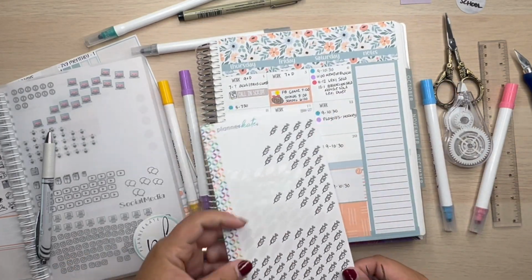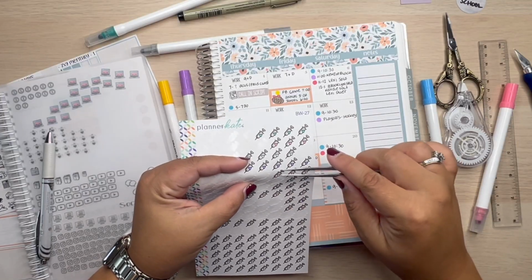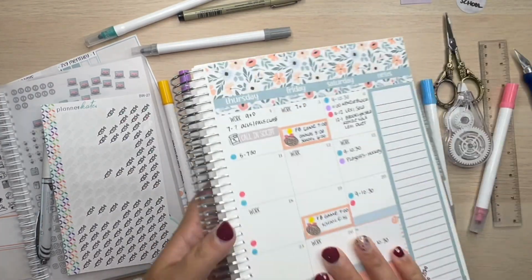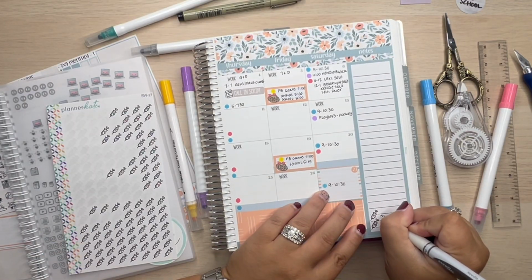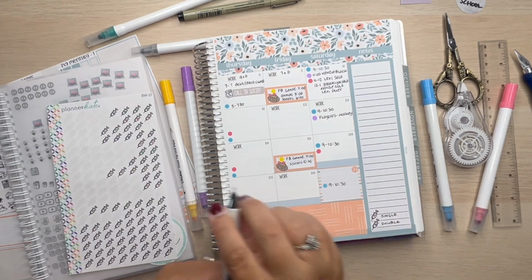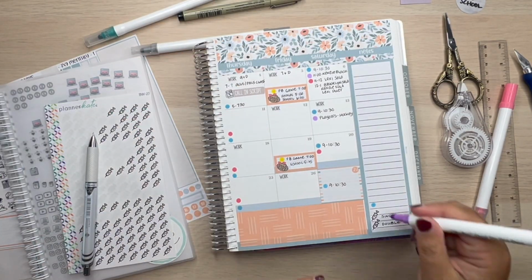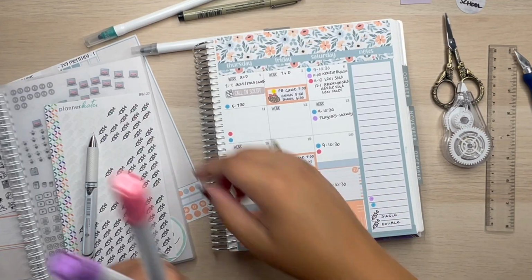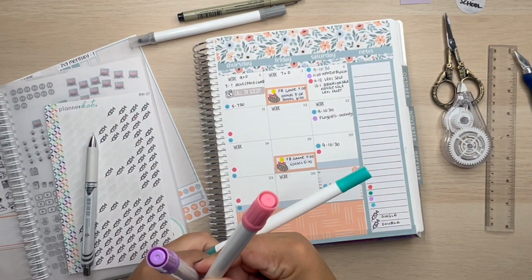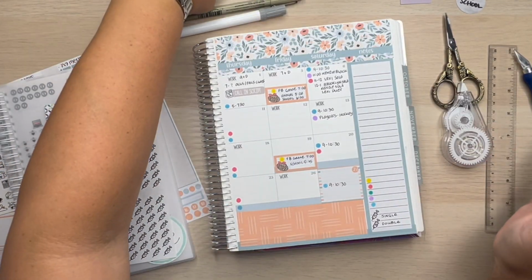Okay, and then over here, we make our little key, and so I need this one, and I need this one. And then we will put our color code also on here. So the purple was the double. So we will put single, double, and then we have football, hockey, this one is high school, studio, and high school dance. And then gray is just random, so I don't write that in over here.